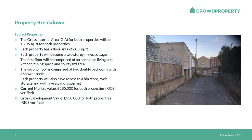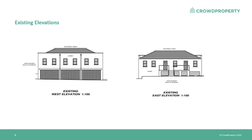Current market value being £285,000 for both properties. That's been verified by RICS. And the gross development value is £550,000 for both properties. Again, verified by RICS. Let me show you then the front elevations and the rear elevation. That's looking from the west on the left hand side and then on the east on the right hand side.